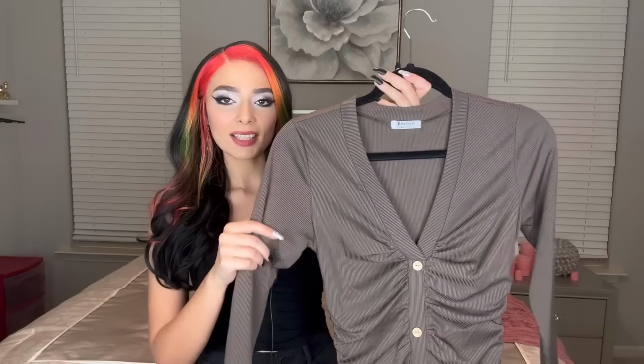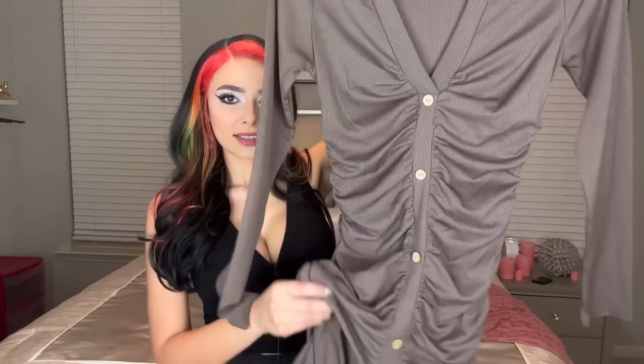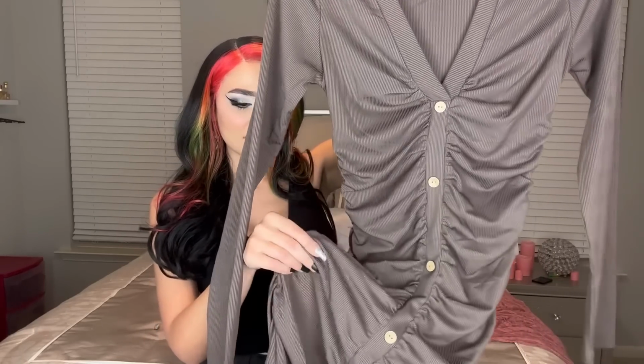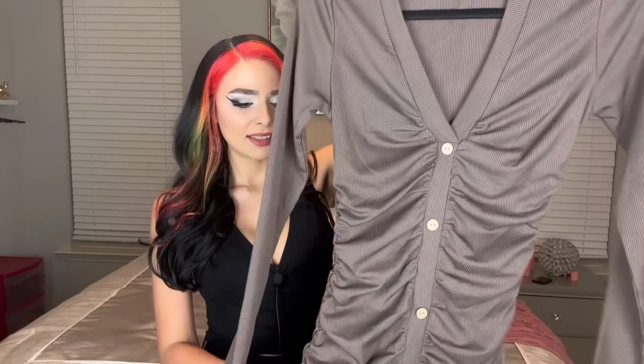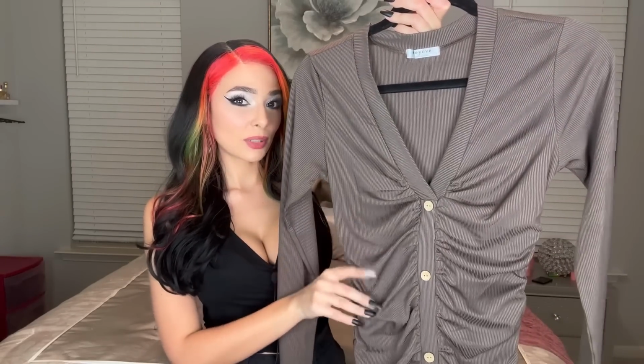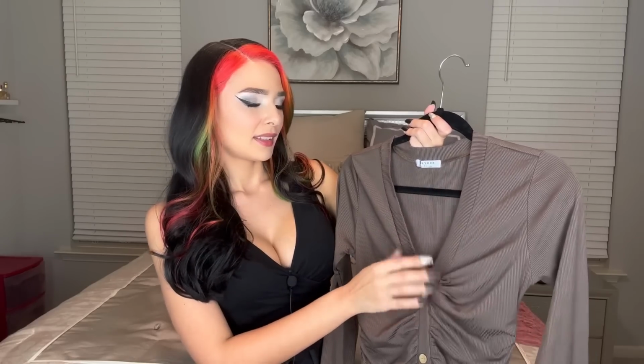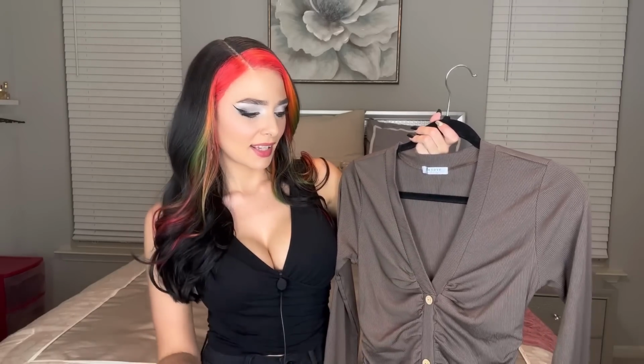Tried to get at least one. So we have this brown long sleeve dress. It is, I would say, about to the knee, but with this detail here, you see how it's sort of bunched up. Again, you can hike it up, pull it down, you can control your sexy. Deep V, nice, very sexy.